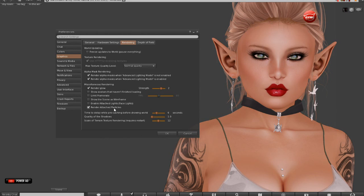Stop wearing face lights, unless they specifically say, do you have a face light? Render attached particles. Now, I like this one on because I like to dance around, what's her name? Cole's Corner. She has these really cute attached things, like fairies and light particles, and I like that, so I like to keep that on.